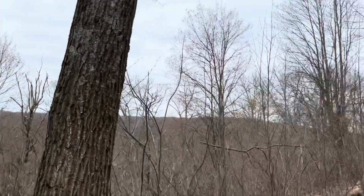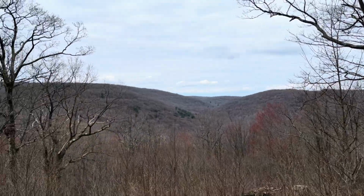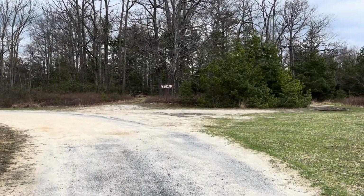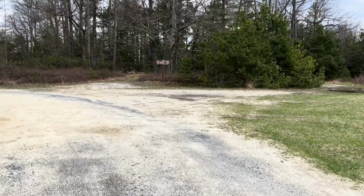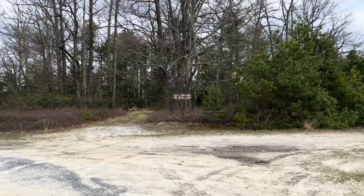A little bit of a vista. We're almost at the top of this last climb of the day. This one's a little bit better. Just came out of the woods, and I had this short little road walk on this dirt road. I guess it's paved at one point, but yeah, right up here, we're going back into the woods.